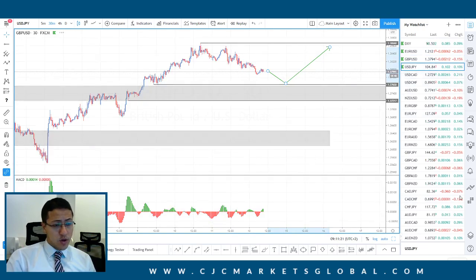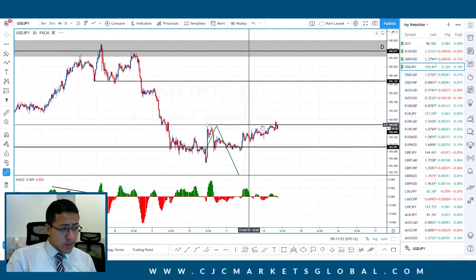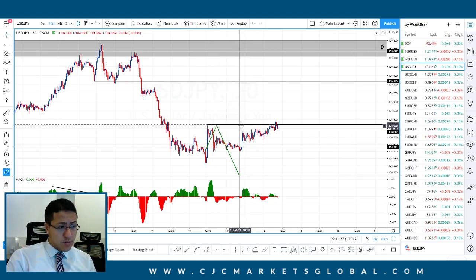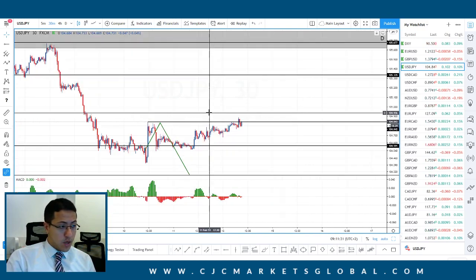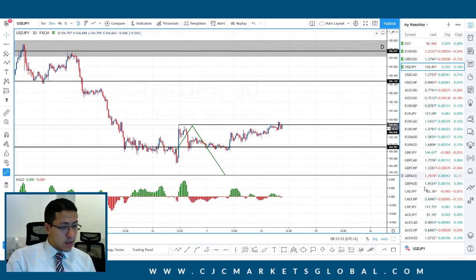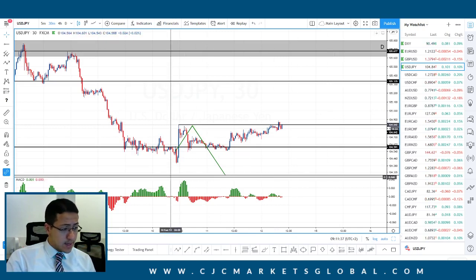Let's have another look at the dollar yen, which is also trying to move in a sideways range. That was the upper zone that we highlighted, 104.84, on the dollar versus the Japanese yen.